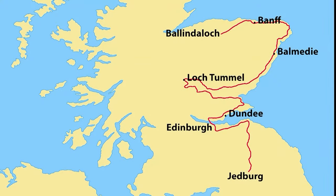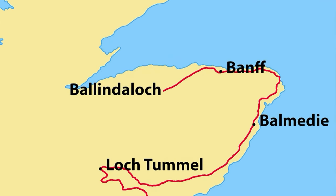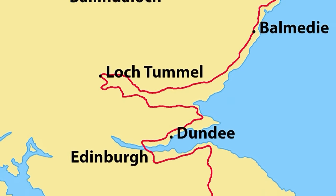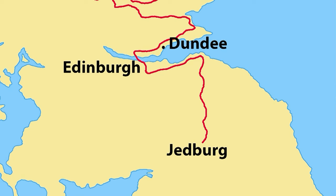The route through the east of Scotland begins in Ballindalloch, leads to the coast to Banff, and follows the coast to Balmedie Beach, where it veers inland to Loch Tummel. From there it heads towards the coast again, to Dundee, and then on to Edinburgh, and ends at the attractive and historic Jedburgh Abbey.